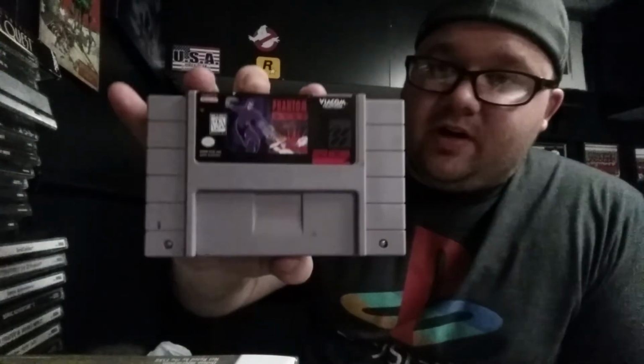I also got Phantom 2040. It's a Viacom game. This is really cool. I've been kind of looking for this for the right price, and I got it for the right price. I actually got it for trade today at Slackers.